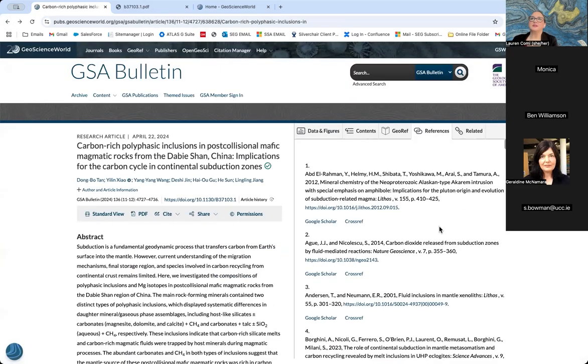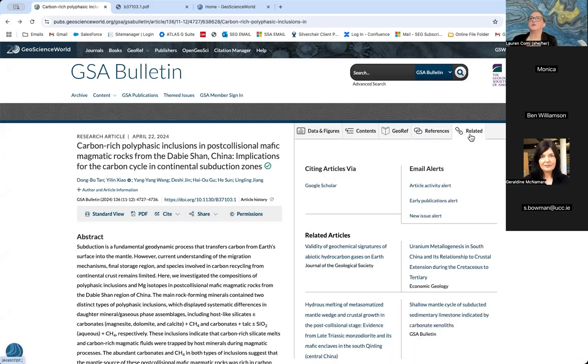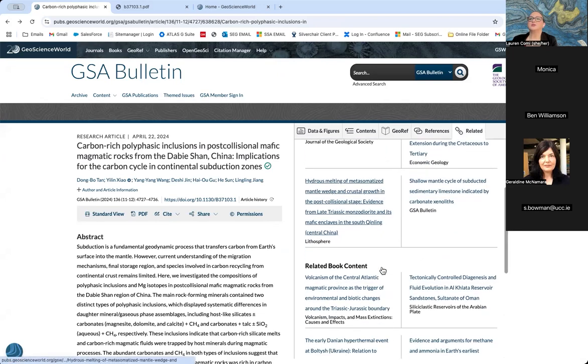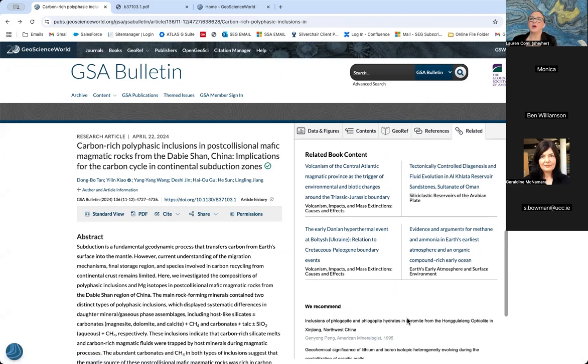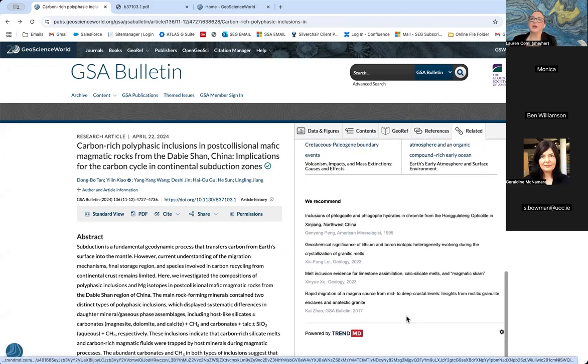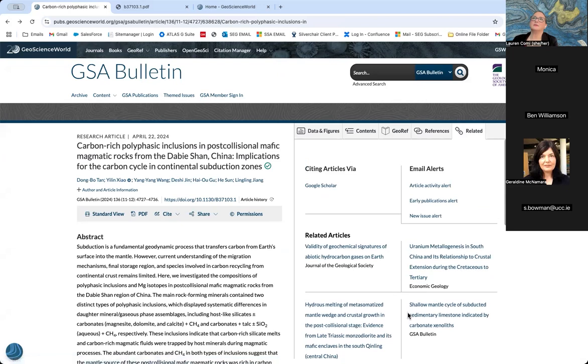You'll see references listed here as well with links, and also related content. So you'll view related content on GeoScienceWorld, here journals content, book content as well. And then there will be some recommendations made by different recommending software that we use to be able to guide you directly to more information about the same topic.